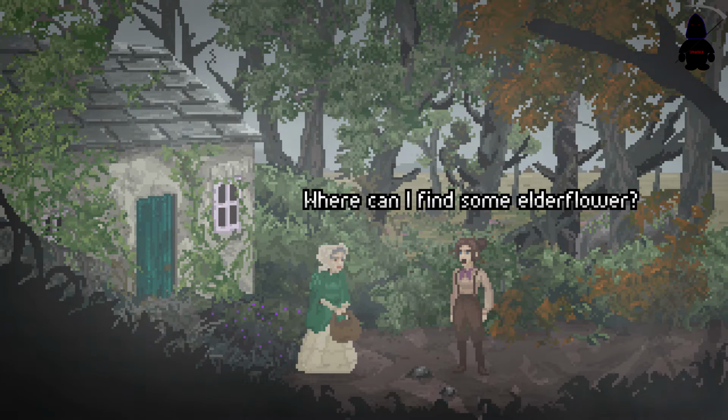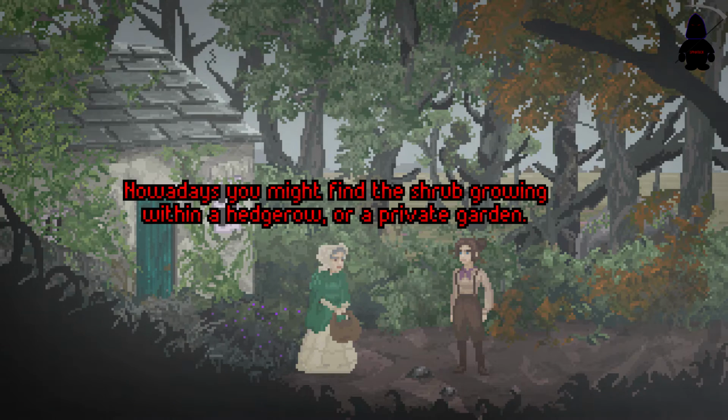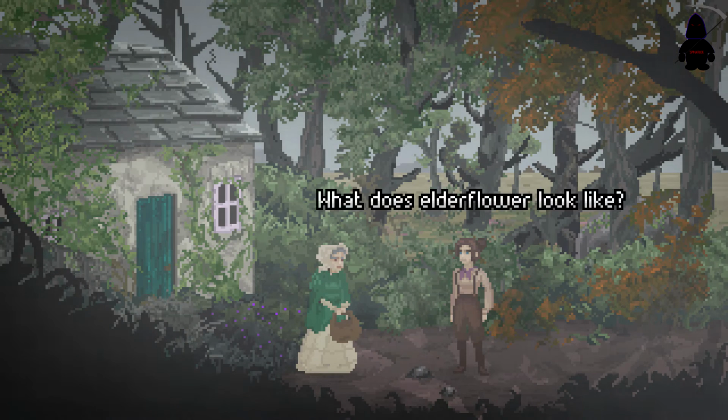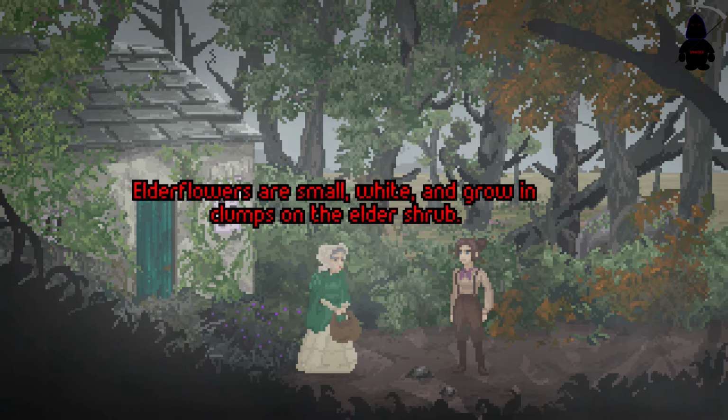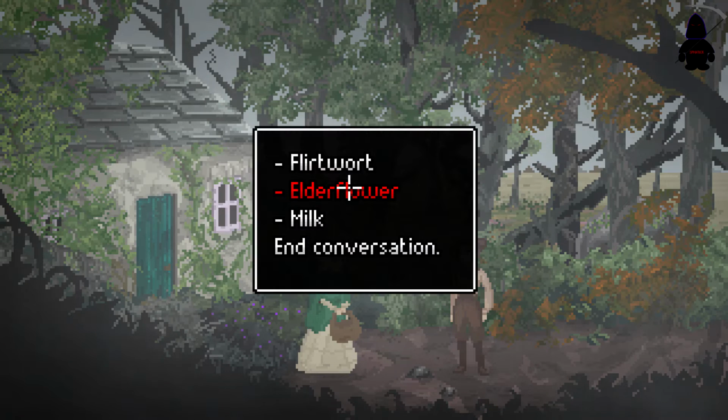Where can I find some elderflower? There used to be quite a few elder plants growing here in Herne Wood, but they've long since gone. Nowadays, you might find the shrub growing within a hedgerow or a private garden. I see. What does elderflower look like? Elderflowers are small, white, and grow in clumps on the elder shrub. Elder shrubs can grow in all shapes and sizes. Just look out for the clumps of tiny white flowers.